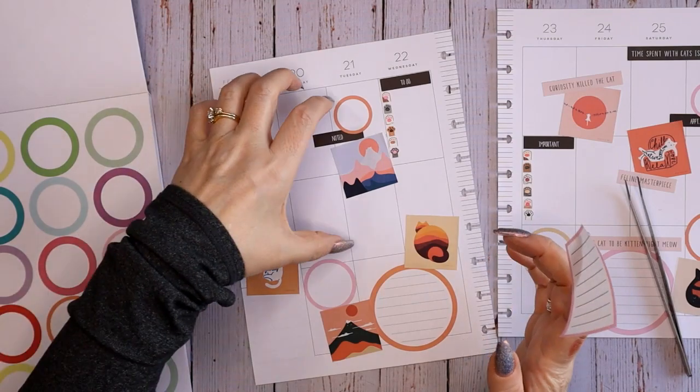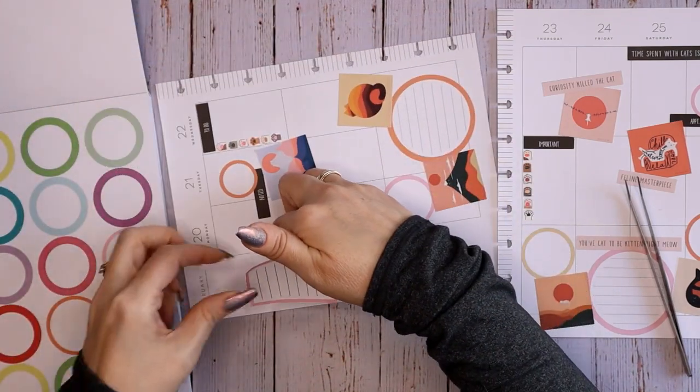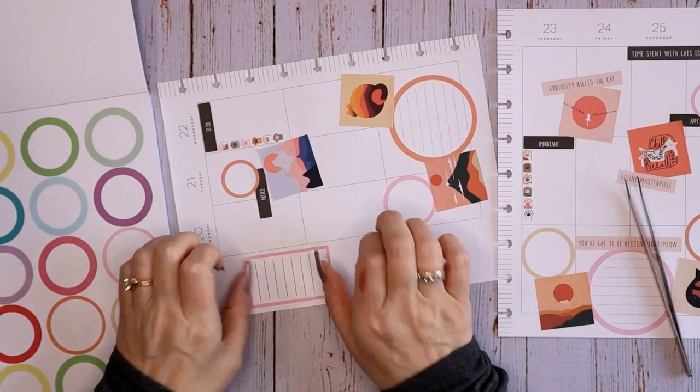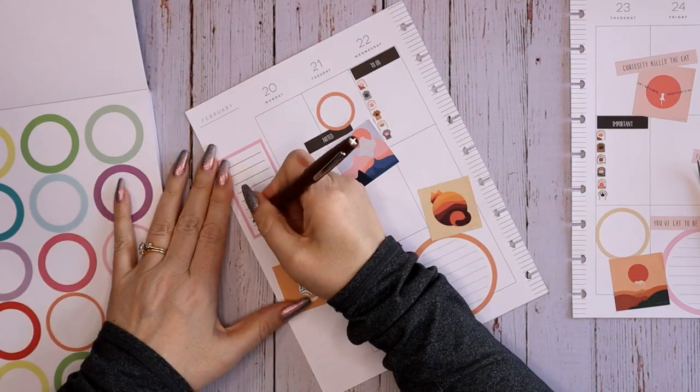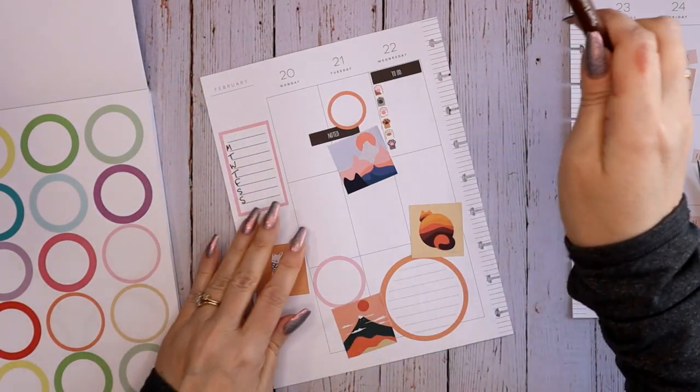So just looking at the empty space in this area, I think I want to bring this about to here. Okay, and we'll grab a Sharpie. I think I'll use brown. I'm right in my days of the week. Okay.